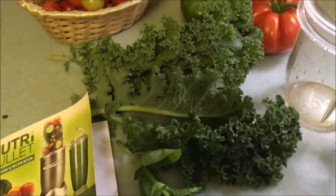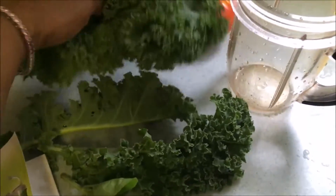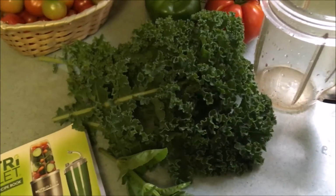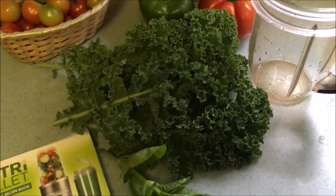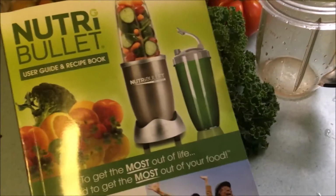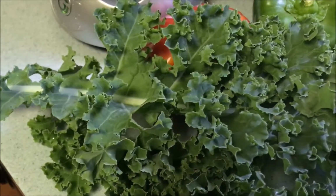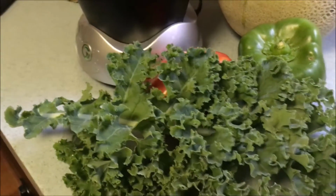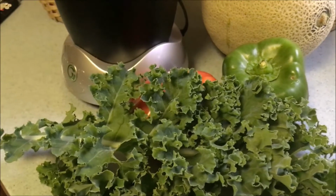Well, I just went out and picked some kale from my garden that's growing so tall and luscious, and I decided that I need to drink this and make it into what I call a Nutribullet, with my Nutribullet machine here. It's a smoothie. It's easiest to eat this fresh kale as a smoothie or in a drink. And it's important for us to eat nutrient-dense food.